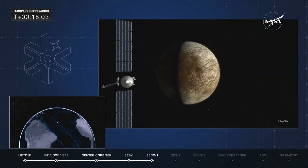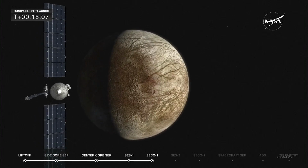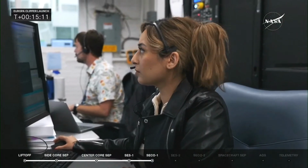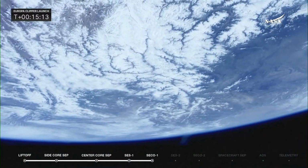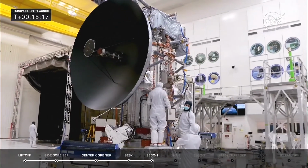Just to find an environment that is similar to the one from which life arose on Earth would really be groundbreaking. It would be awesome. We don't know if Earth is the only place that life got started or if it's really common. And a really important way to get at that is to understand, is there life elsewhere in our solar system?